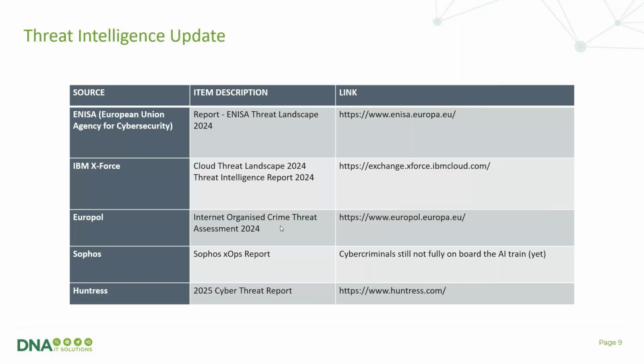So the ENISA, the European Union Agency for Cybersecurity, I take their threat landscape update. IBM X-Force, which is a global view. I take Europol's latest report, Sophos, and in this instance, new this year, a new vendor called Huntress that we've been working with recently, and I've taken their cyber threat report. Now, all these raw reports, I have them. You're free to have a look at them yourself afterwards if you want to dig deeper into any of the data. But what we've done is we've taken the highlights and some of the key points of this data, and we're using that for the basis of our report this morning.